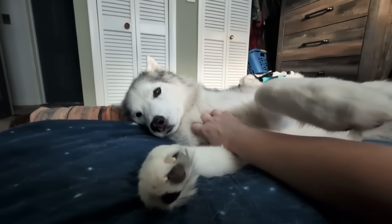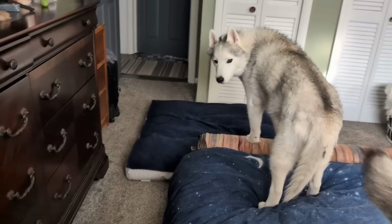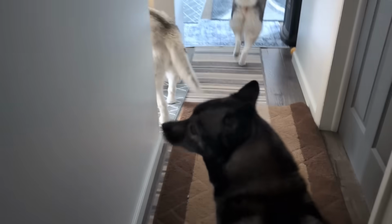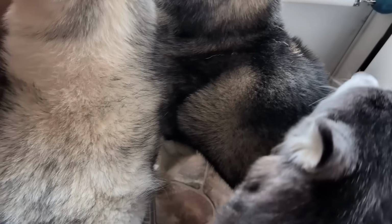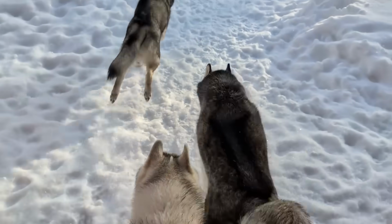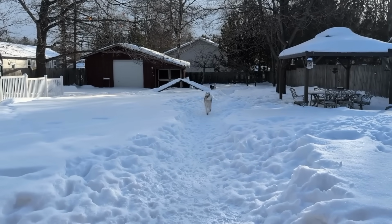Once all the dogs have had sufficient snuggles, which is never enough, then it's time to get up and go outside. So as you can see here, the dogs all jump off the bed, we run down the hallway, and they head outside. And while they are outside, it is time for me to start making their breakfast and their dinner. And yes, I make their breakfast and their dinner in the morning. Don't worry, we'll get to that.